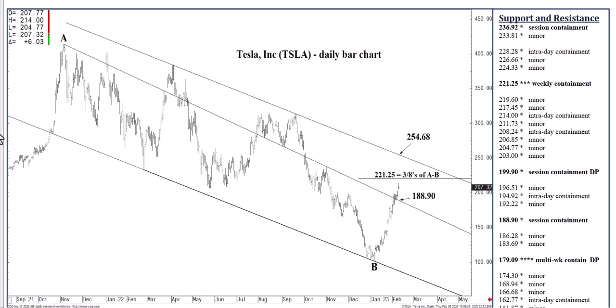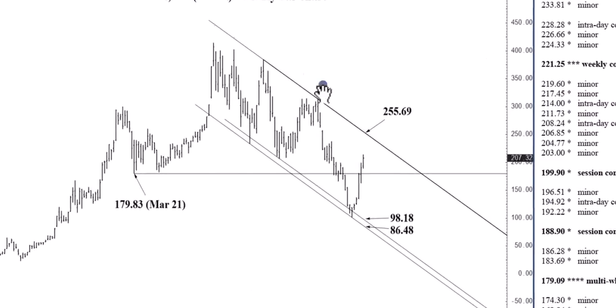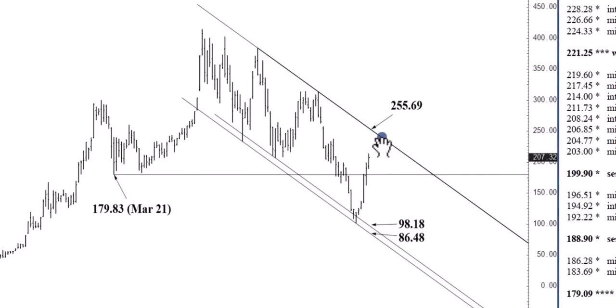254.68, or on the weekly chart, as I showed earlier, 255.69 is a significant resistance level for Tesla moving through the second quarter and even into later in the year. In my opinion, we need to get up and over this structure to signal longer-term bullish continuation into later 23. Until then, this is an area this stock can get exhausted and fall off from as we move through the second quarter and even into later in the year. So I'll just leave it at that.